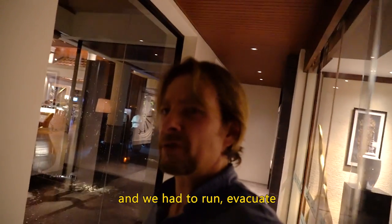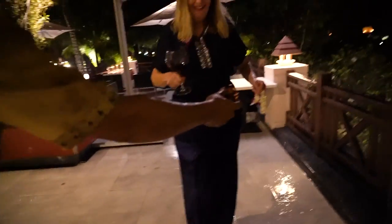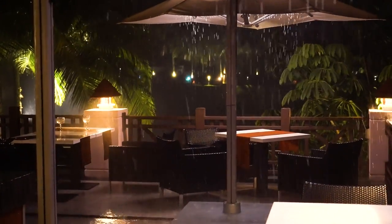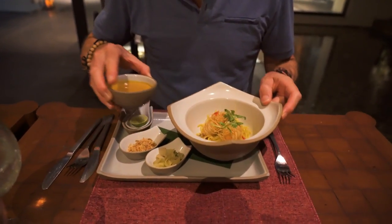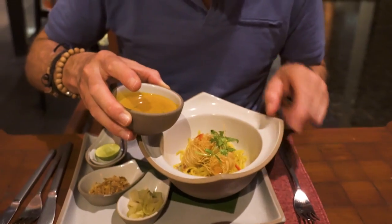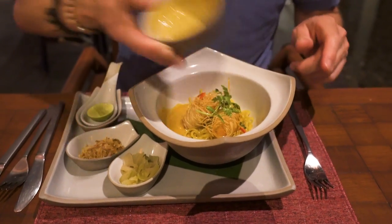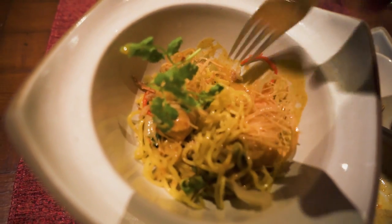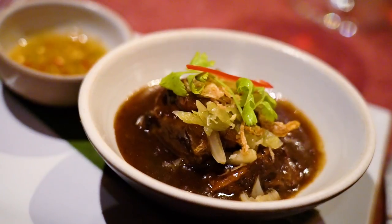Well, we're in the tropics and we had to run, evacuate and go for shelter because it started pouring rain. Oh, thank you. Back to business. A galangal and coconut broth with spicy chicken and hot basil. So that's the soup. So you pour your soup around the plate. Now this is a salmon wrapped in vermicelli and has egg noodle and a coconut curry. Oh, yum! A mango sorbet is a refresher, and Australian beef that's been cooked slow for 6 hours with pickled vegetables.